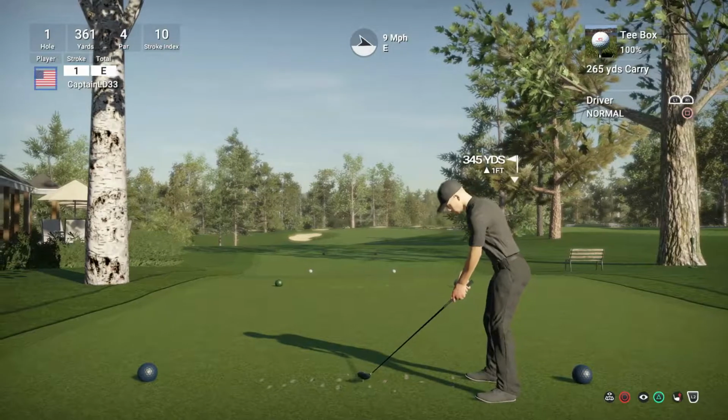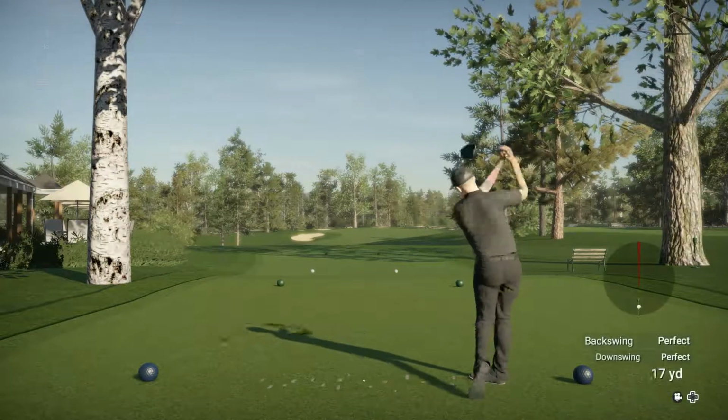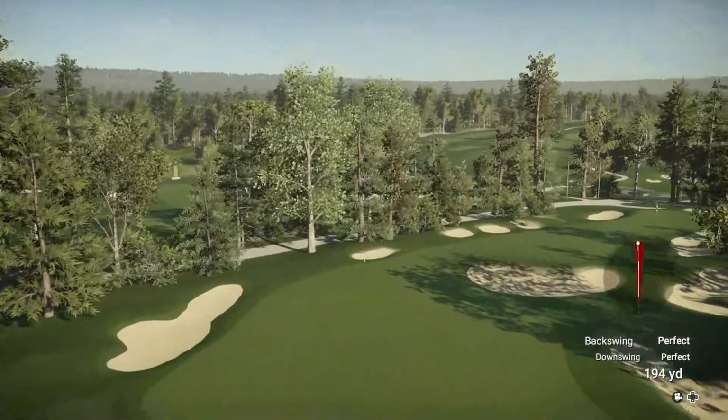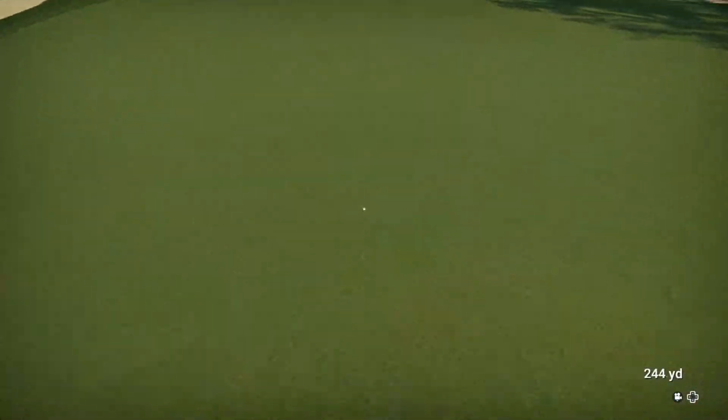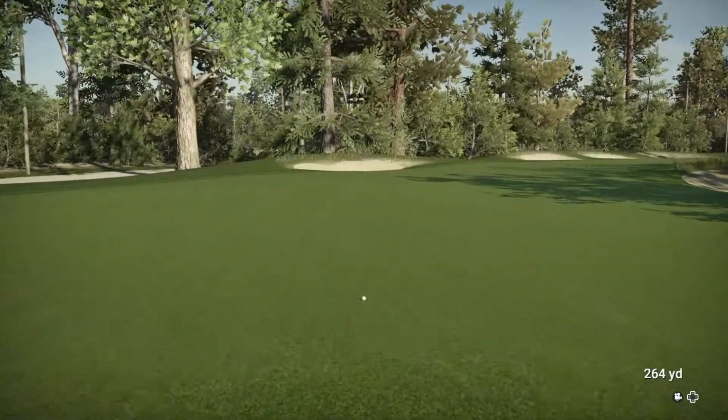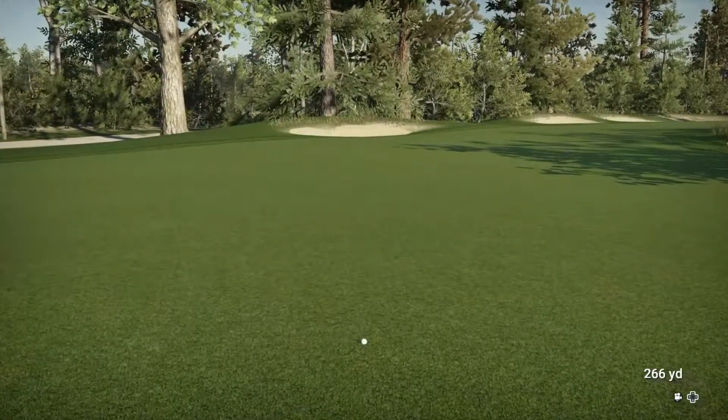Today we are back in Golf Club 2 and we are playing Merion Golf Club, the East Course. I love this course so very much. This is probably one of my favorite courses in the world. It's one of the most historic. It's hosted, I believe, 6 US Opens.